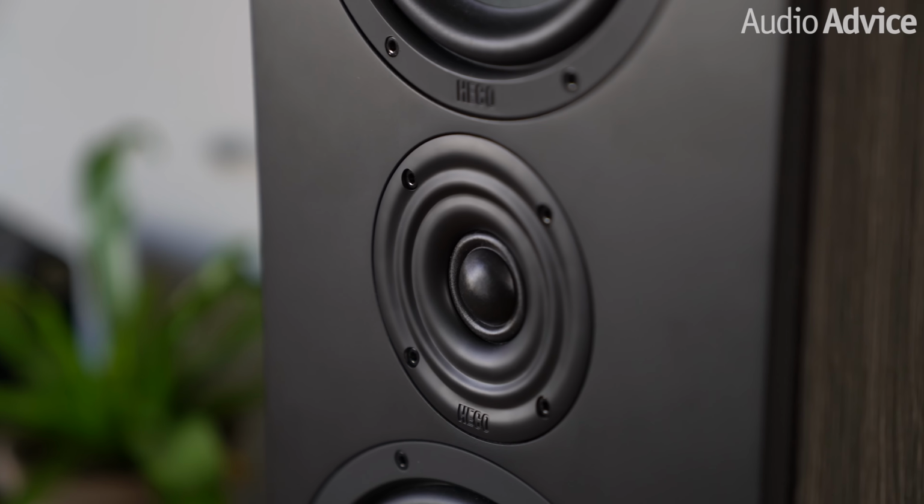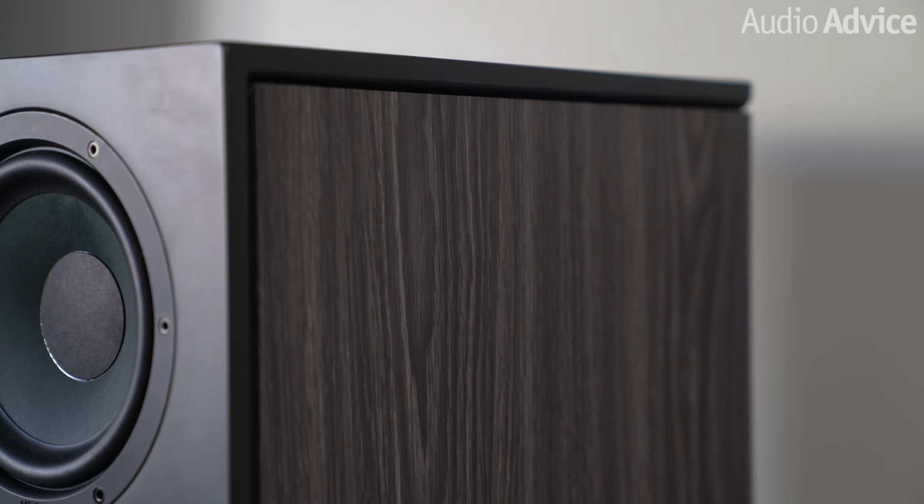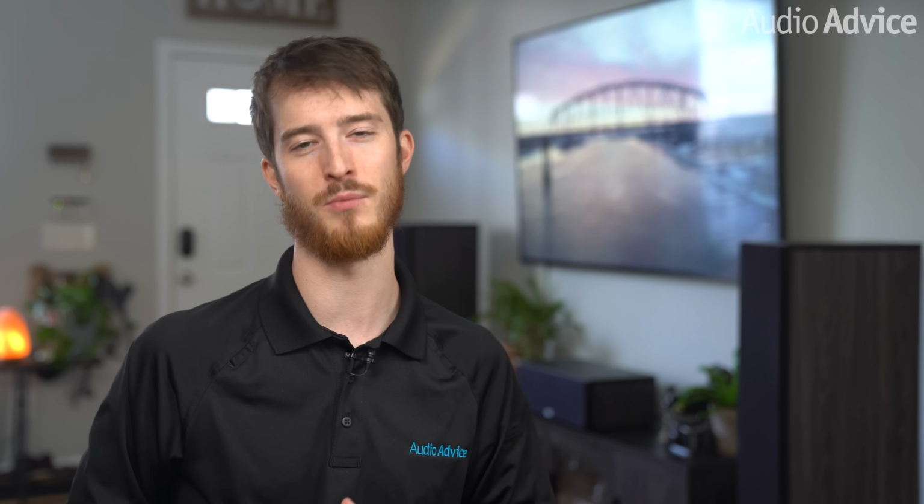The matching look of the speakers fit the aesthetic that they were going for, and the sound was way better to them than any other speaker that they had listened to. Now, let me bring you around the room and show you each HECO speaker and the placement that we chose for it. Alright, so we're here in the customer's living space.